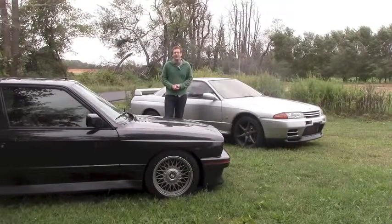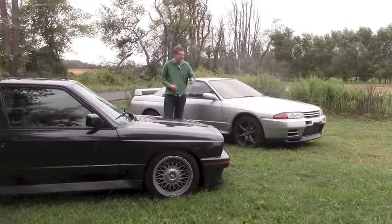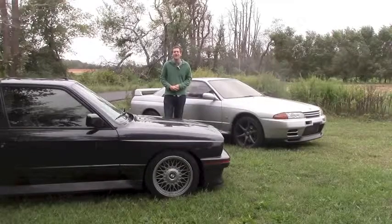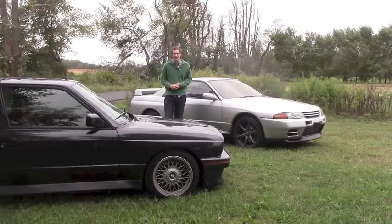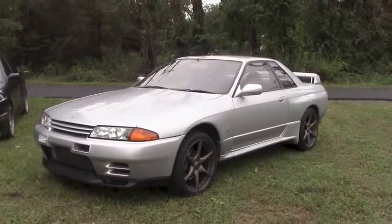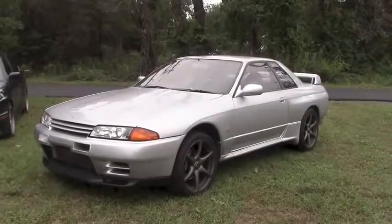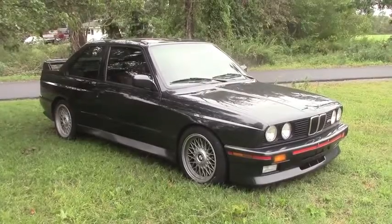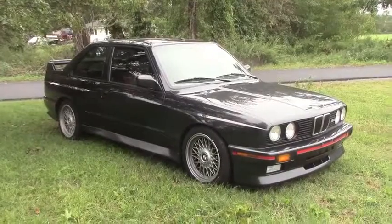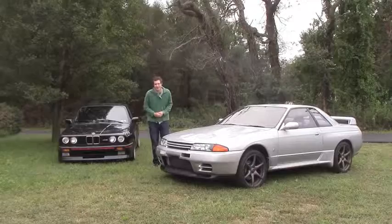Dearly beloved, we are gathered here today to discuss two highly similar cars, the original BMW M3 and my Nissan Skyline GT-R. Now, I know what you're thinking. Wait a minute, these cars aren't very similar. After all, this one is German, this one is Japanese. This one is naturally aspirated, this one is turbocharged. This one has 215 horsepower, this one has 276. This one is rear-wheel drive, and this one is all-wheel drive. But these cars have more in common than you might think.